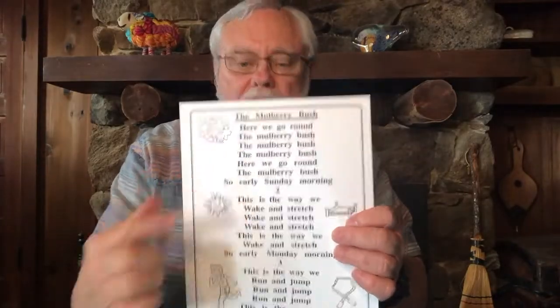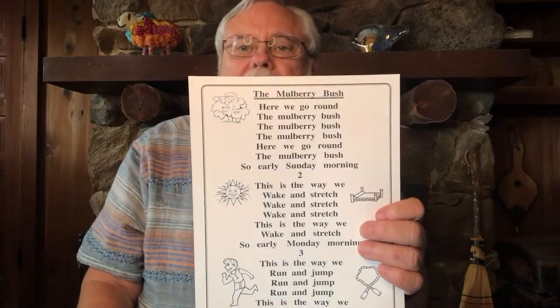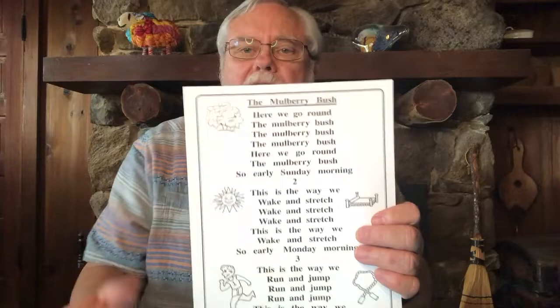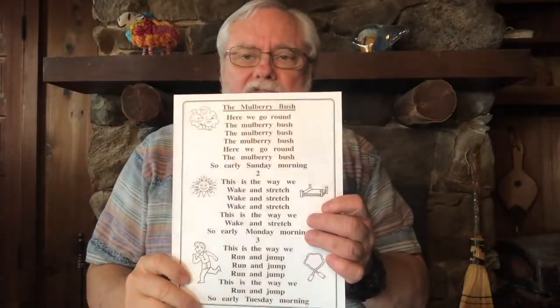Here we go around the mulberry bush, the mulberry bush, the mulberry bush. Here we go around the mulberry bush, so early Sunday morning. This is the way we wake and stretch, wake and stretch, wake and stretch. This is the way we wake and stretch, so early Monday morning.